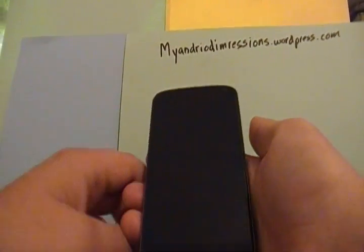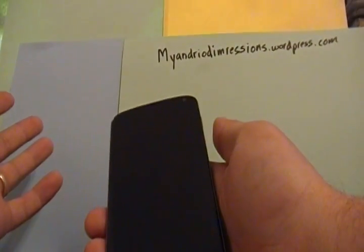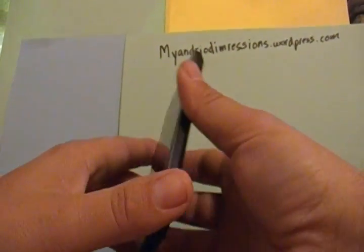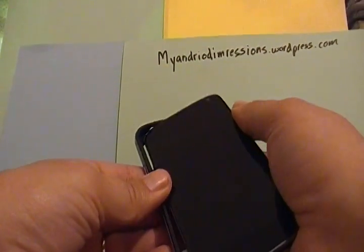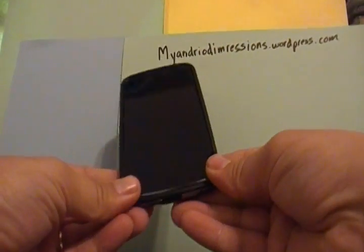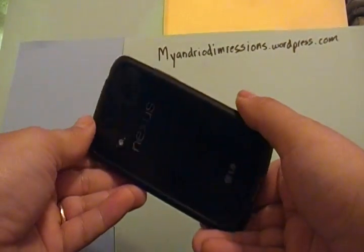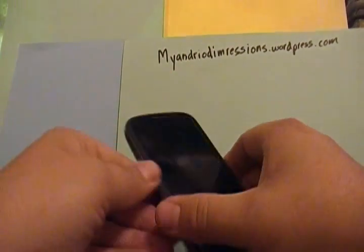Think about it: is LTE important to you? Is more memory important to you? Anyway, I'm just going to slap my case back on. This bumper case is fantastic. I paid $20 for it. I did not get it on eBay for $100 like some people were. Love the case. It's fantastic.